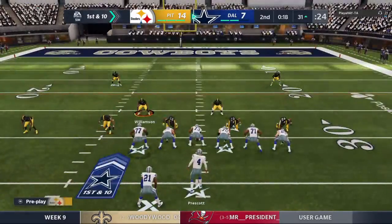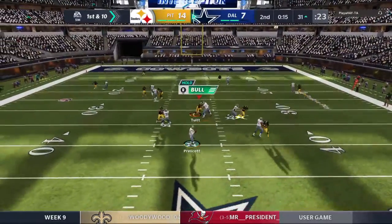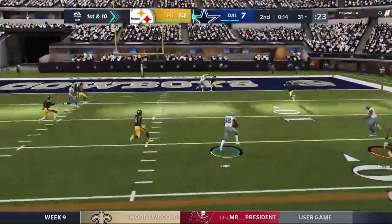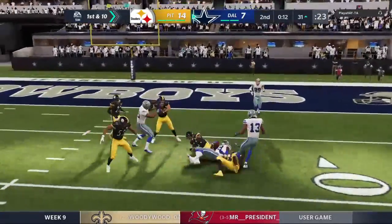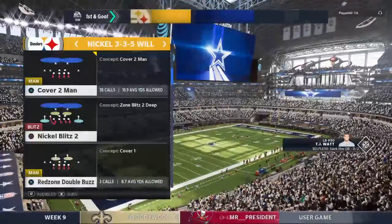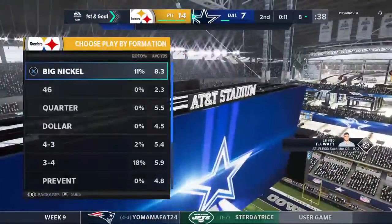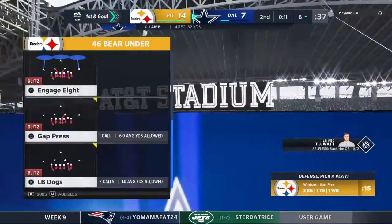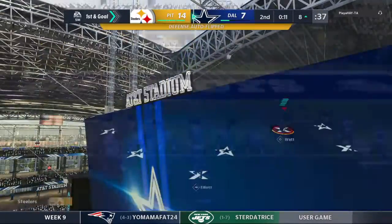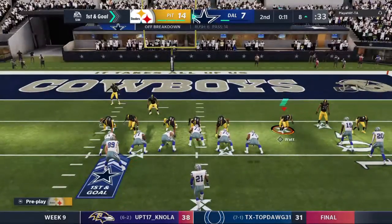Line of scrimmage, the 31 now on 1st and 10. Following the interception, here's Prescott. He'll find Lamb. That's complete. And he's brought down, but not before he reaches the 8-yard line. The Cowboys going to use their second timeout now as they stop it with 11 seconds remaining in this first half. A chance now to get even before the break as they come up 1st and goal.